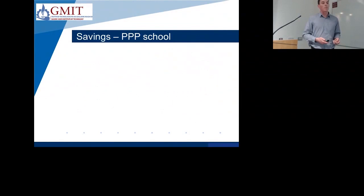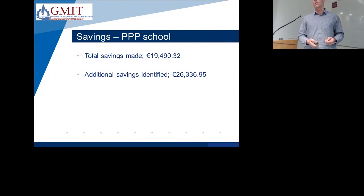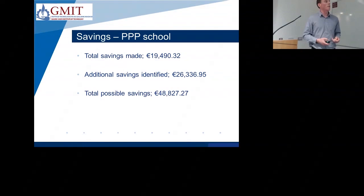So to summarise the savings on the PPP project, we made €19,490 of savings, and we were able to identify a further €26,336 of possible savings on site. So that gives you a total savings of €48,827. So what does that €48,000 mean to a main contractor?